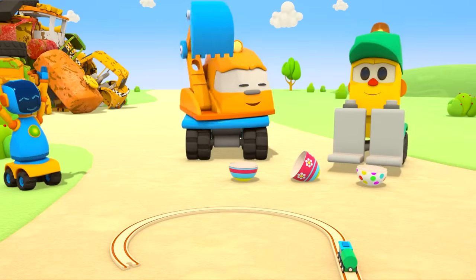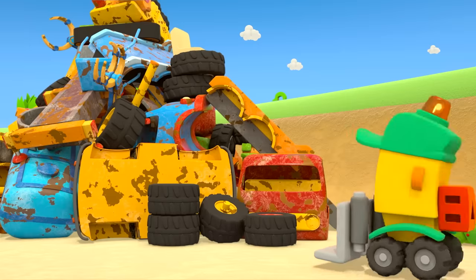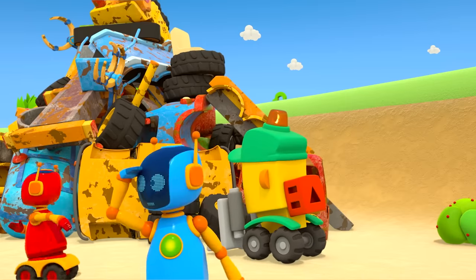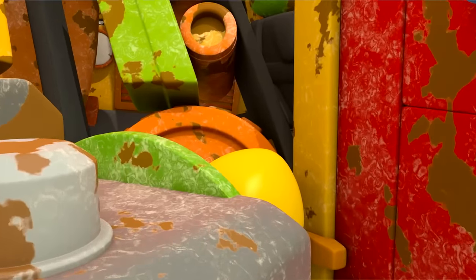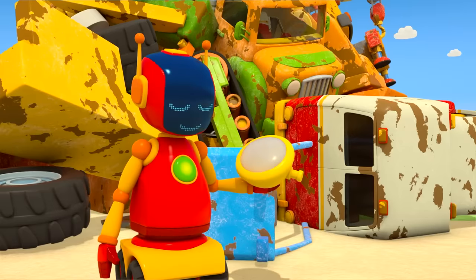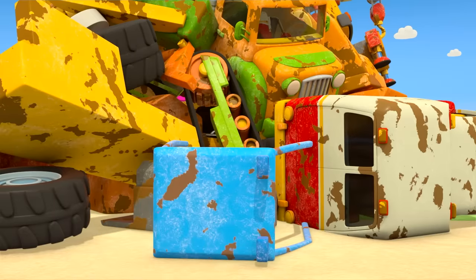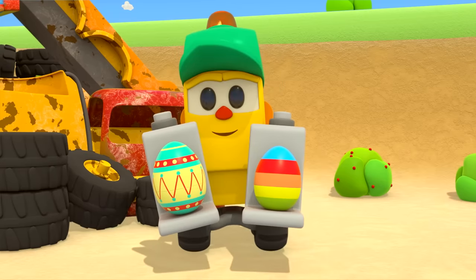Hooray! Everyone likes that idea. Off you go to find the surprises. Lifty is looking for eggs under the broken down car parts. Oh, something round. Is it an egg? It's a headlight. Found it? Yes, well done.